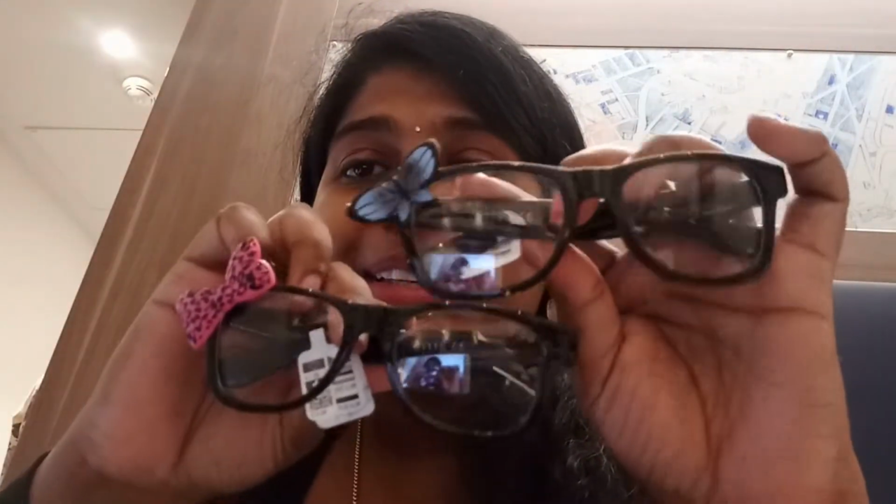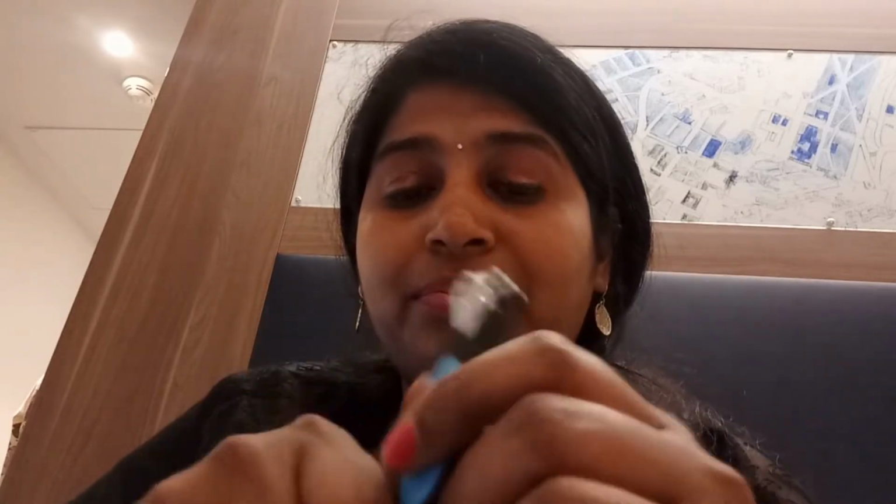And then I really loved these 2 glasses. They were so cute. I really wanted them. Really like this. Isn't that so cute and nice? I love reading glasses, so I thought why not pick one, and they're super cute. And the other one is like this. I really like the pink one more. I'll give one to my sister and one to me. Cute nail cutter, just a nail cutter, cute one.